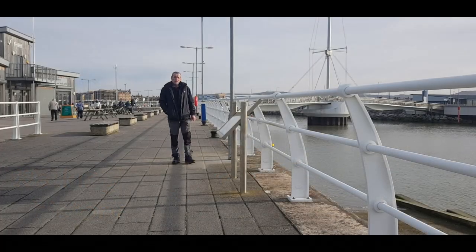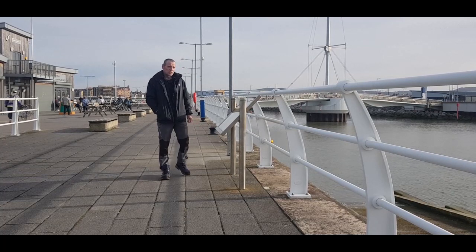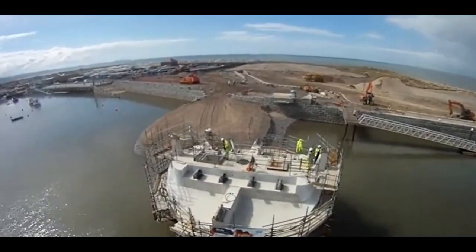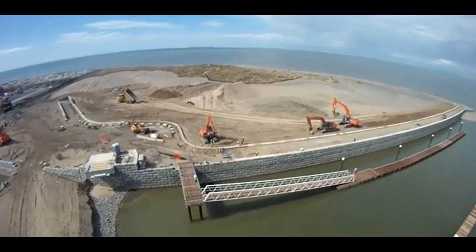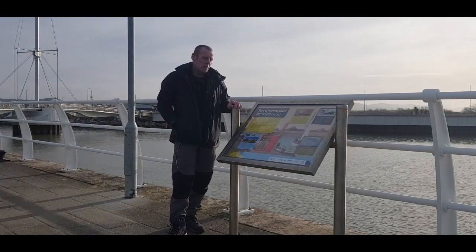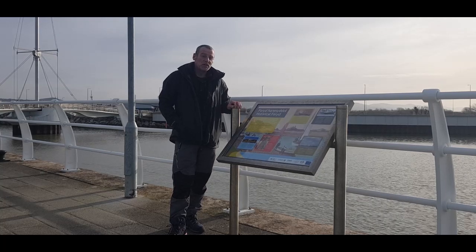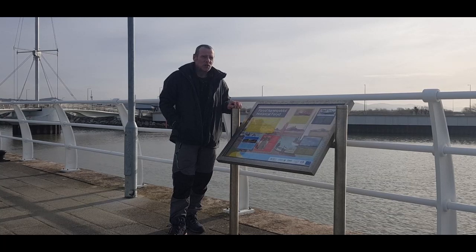Here at Rhyl Harbour in North Wales, there's something quite special buried underneath one of the sandbanks, and it usually goes unnoticed. Beginning in 2012, a huge renovation took place, which changed the landscape and shifted the sands about in the harbour. This information board goes some way of giving us a little information about what's actually buried here, but after 3 months of research, I can now give you the story of a ship called the City of Ottawa.